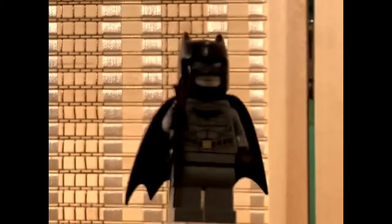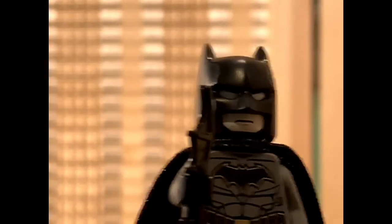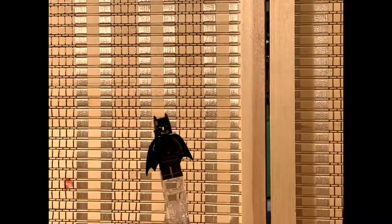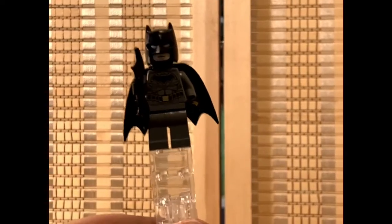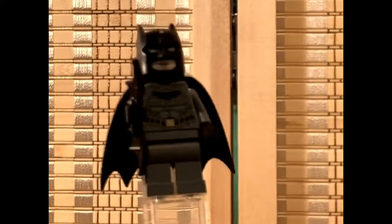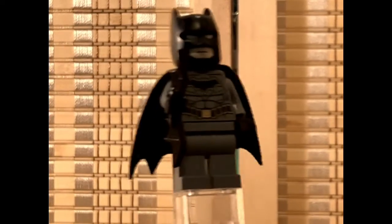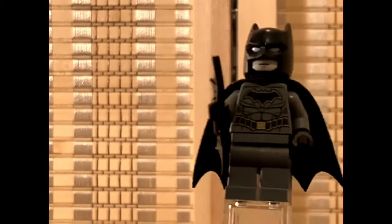And last but not least, we have Batman. Batman. Batman. Batman. Now, I really like this guy. First of all, he's got his batarang to hit the bad guys. Probably knock him off while Commissioner Gordon slips on the cuffs. He's got also the newer style of cape. Little Batman cape.